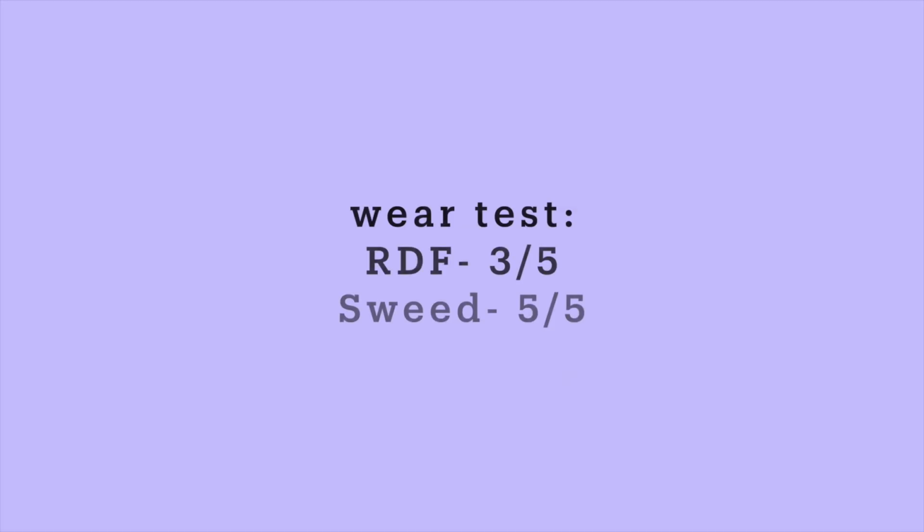But the Sweed wear test, I can tell you very easily, incredibly solid. Very good. Didn't see anything, no fallout, flaking, barely a smudge on the outer corner, even on the most humid days over the summer. A really, really strong wear test. So the Sweed score on the scorecard was a 19 out of 20. RDF score, 18 out of 20.